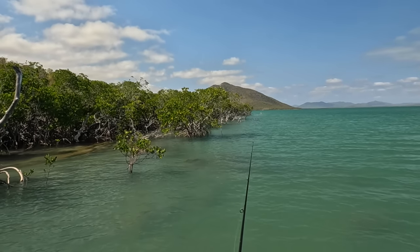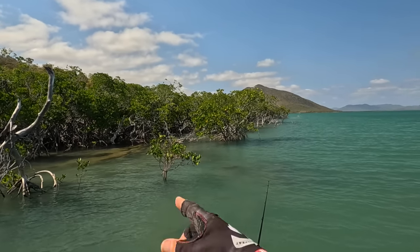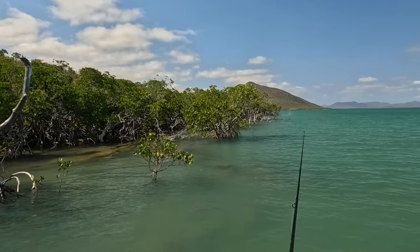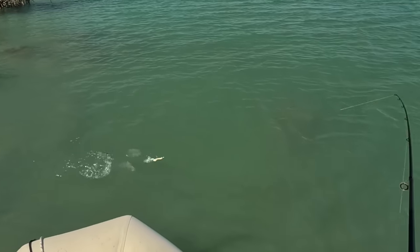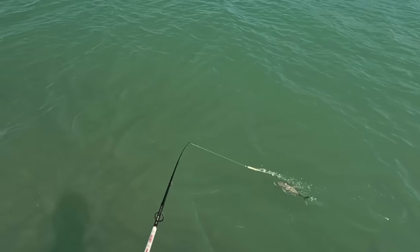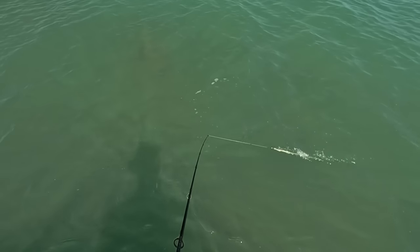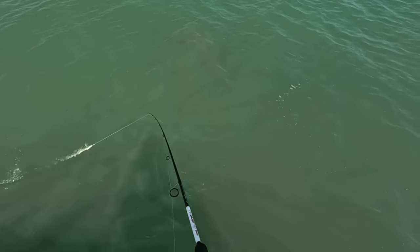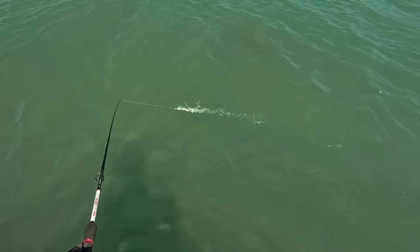Another rock up here. There's actually a whole bunch of rocks along here. You can see them up to the left there. Oh, what a hit! Not paying attention. Oh, a couple of Trevally. Come on, come on, come on! Oh, a bit of fun. Oh, there they are, they're still there. They can't resist a bit of surface action.